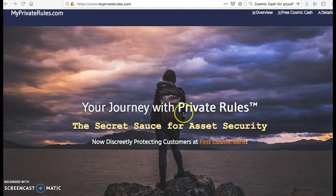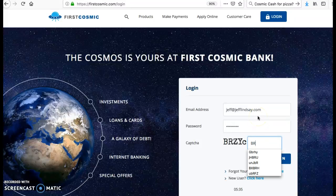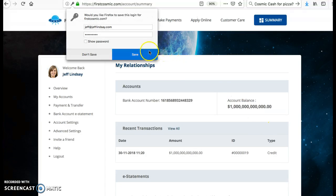Okay, so let's get started by going to the First Cosmic website. To create a new account, you click down here for a new user. I've already created this account, and I'm going to log in. Oh, it requires a CAPTCHA, BRZYC. Enter that, log in, and look at that.